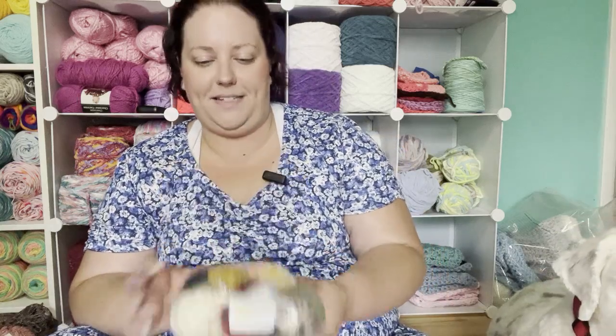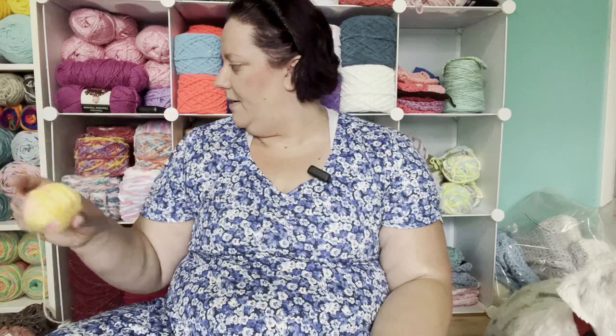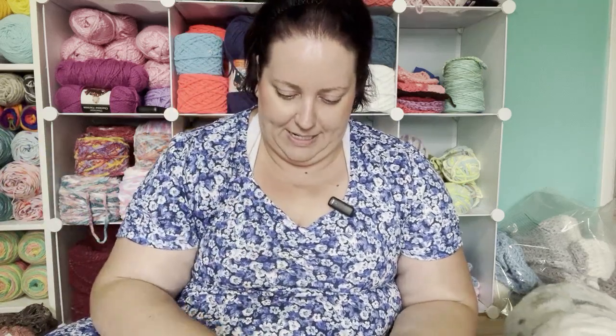And he knows better. Okay, next bag is $3.99. It's another little mix. I recognize this stuff. It's the same stuff I have over there in another bag. This is Bernat Baby Sport. It is really nice yarn. It's a little thin for me, so I probably will donate this. Along with that other stuff.